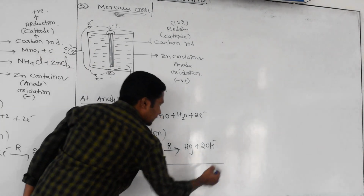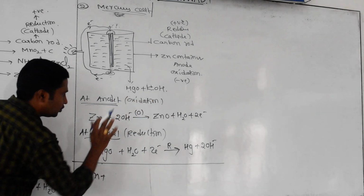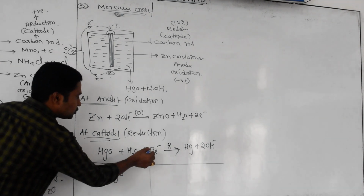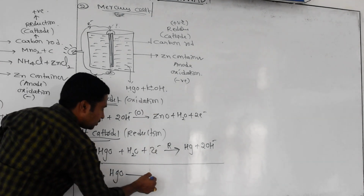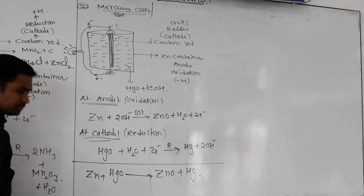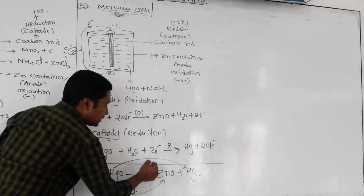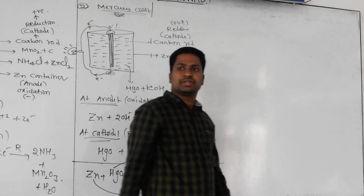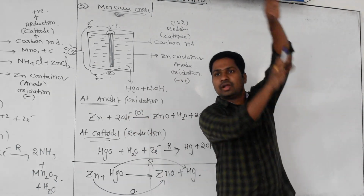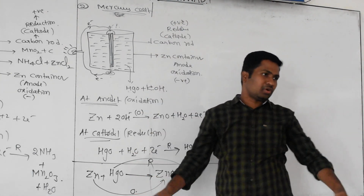And what is the overall cell reaction? Zinc plus 2OH minus, the 2OH minus cancel, water is also cancelled, plus HgO, plus 2 electrons also cancelled. Yes or no? We get zinc oxide plus mercury. Zinc into zinc oxide is the oxidation, and mercury oxide into mercury is the reduction. Overall, the cell reaction is a redox reaction, meaning somewhere electrons have to be produced and somewhere electrons have to be consumed. Then only do electrons continuously move in the circuit, and that's called power.